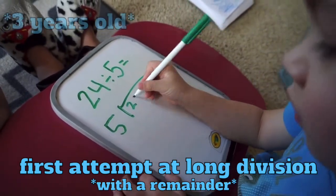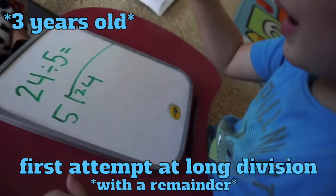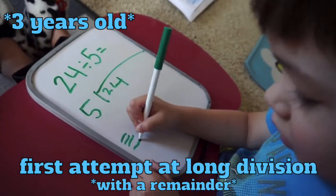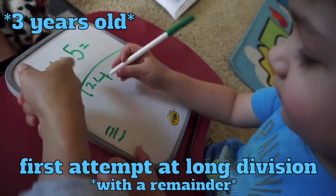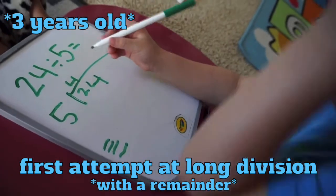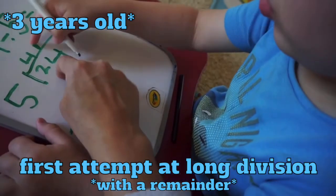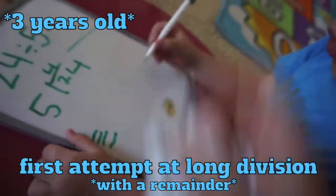2, 4. So how many 5s are in 24? 5, 10, 15, 20. Correct. So how many tallies is that? 1, 2, 3, 4. Correct. So put your 4 above it. It has to go above the 4 when you write it, okay? But that's okay. 4, 4, 5. So what does that equal? 4 remainder. No, you gotta do this first. No, you can't skip a step. Can't skip that step yet, okay?